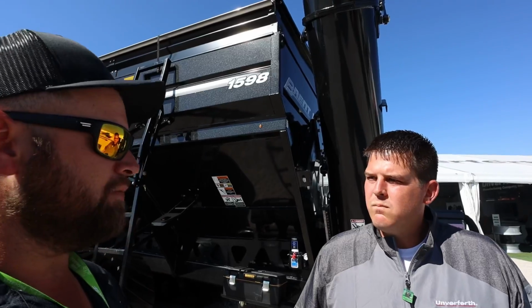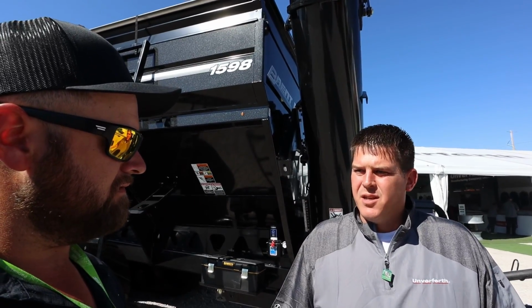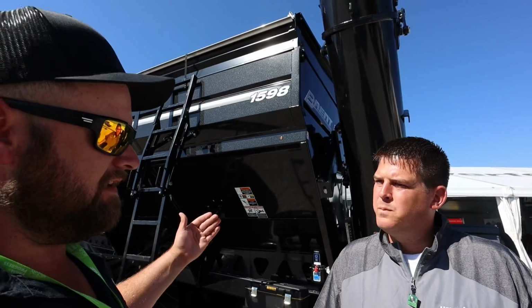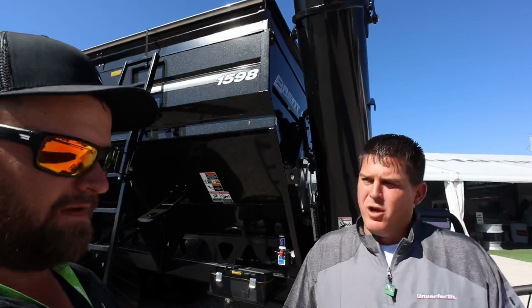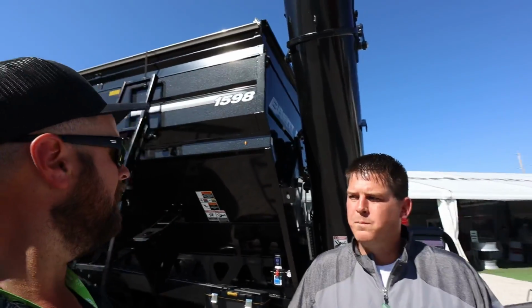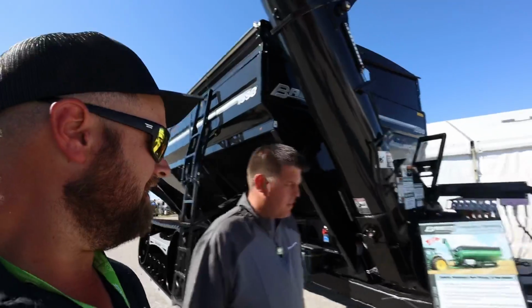Okay. So will this replace the 96, or is the 96 still offered? Yep, it replaces the 96 series. So this will be 1,500 to 2,600 bushel carts then? Yep, 2,500 bushel down to 1,100 bushel. Okay. All right, and over here on the side, I see this one has a few different options.